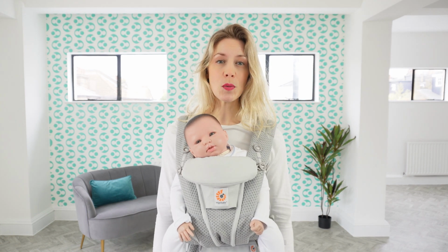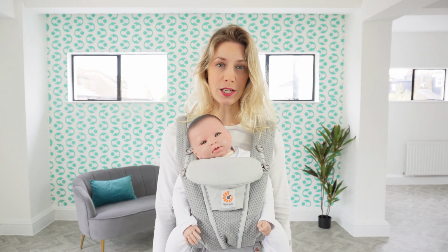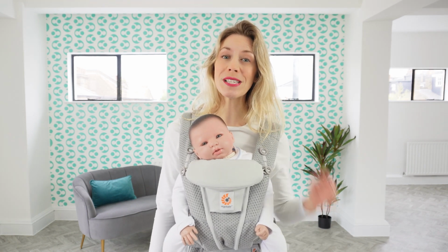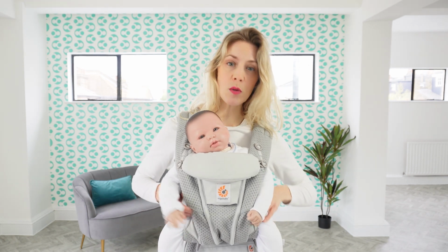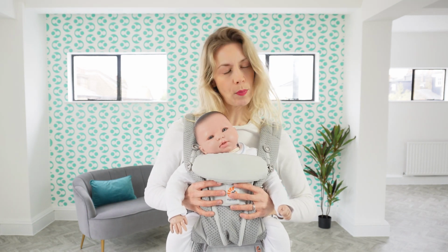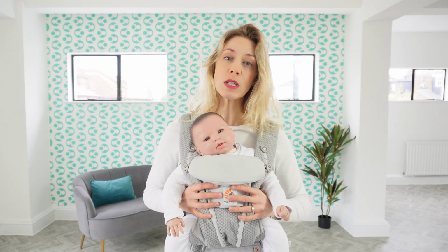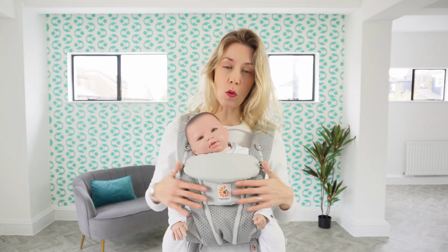You need to make sure they've got full head, neck and upper body control before they're in this position. I know that even newborns can have quite strong necks and like to hold their head up, but you want to make sure that when you sit with your baby on your lap and your hands around their torso, they're no longer bobbing their heads around like this. We want to make sure they're consistently holding their head up all the time before we have them in this outwards facing position.